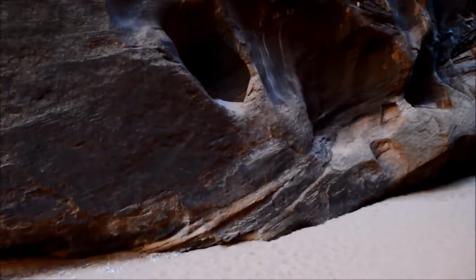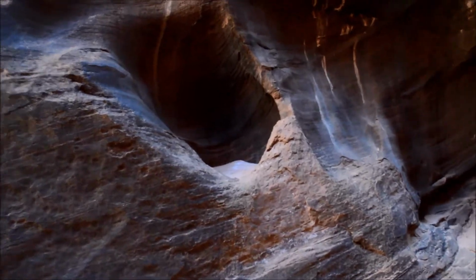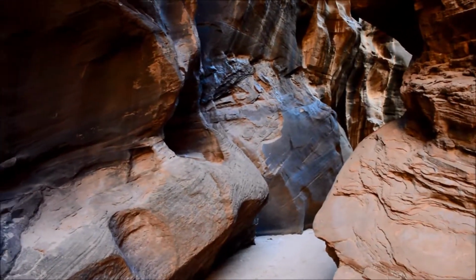This bowl over here is what I think they call a whirlpool. And I guess the water would erode that out and swirl around in there. We just passed a whole bunch of them up along this side.